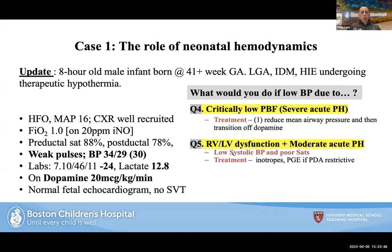And one good marker of this is if you just see a rise in your lactate and a worsening of your metabolic acidosis. That would be indicative, also along with the physical exam, that you're in a low cardiac output state, which is, again, different than having low blood pressure. Let's go to the next question.